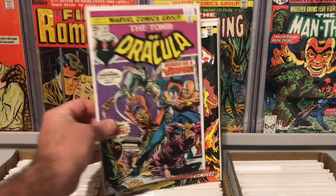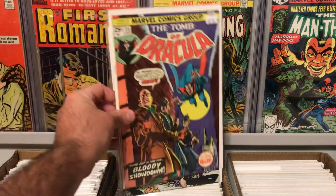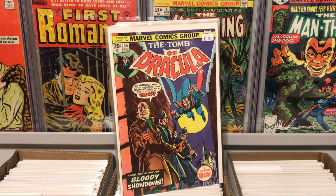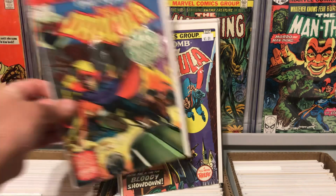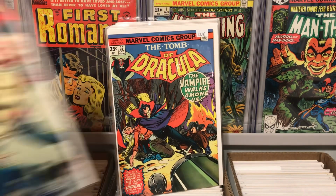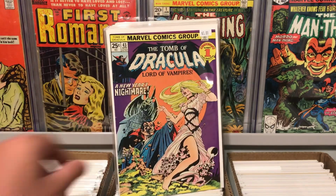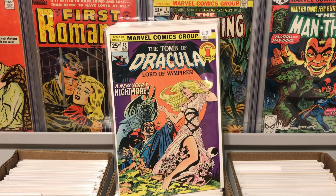We got issue number 30. Issue number 34. Number 37. Number 39. And the last Tomb of Dracula book here is issue 43. All for $3 each. They're missing the MVS stamps, but they're super high-grade books.